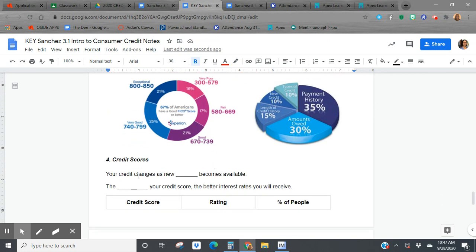All right, credit scores. Your credit changes as new credit becomes available. So you have to have open lines of credit in order to show a credit score. You'd think, oh, I have everything paid off, so I should have good credit. But you actually have to owe on credit in order to have a high credit score. So the higher your credit score, the better your interest rates that you'll receive on loans. So we all shoot for a goal of high credit scores.